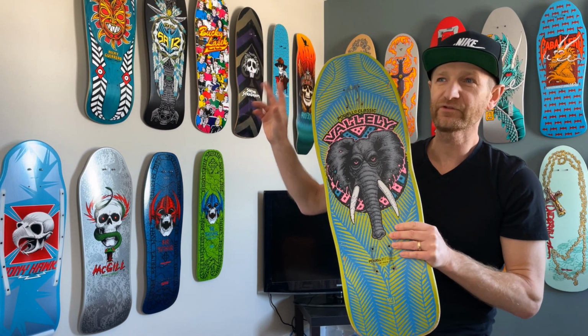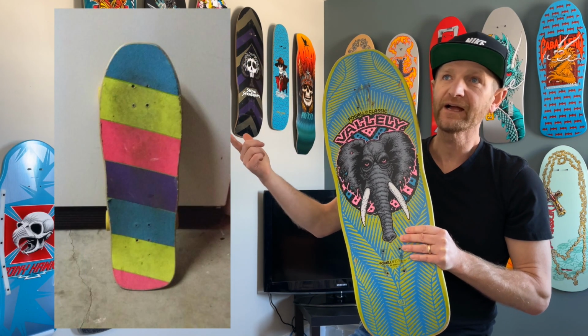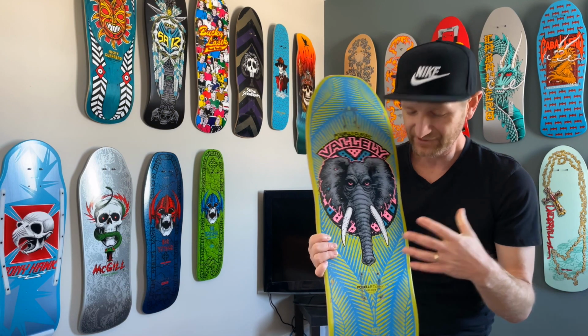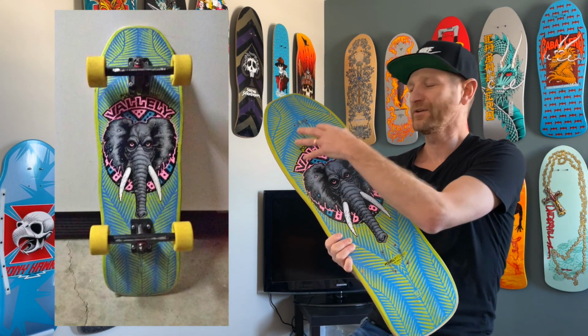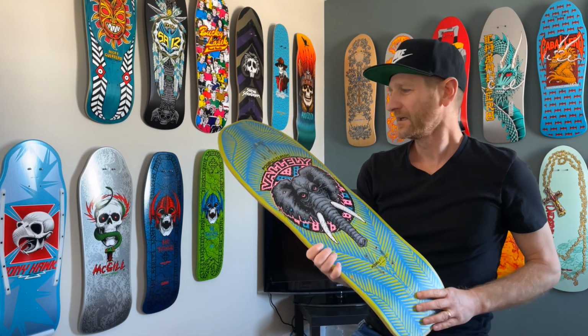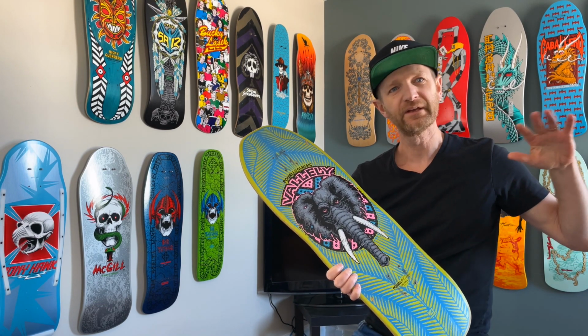I'm going to try to find a pic of when I bought it, or the ad that showed the grip tape that was on it, and it also came with longboard trucks and wheels. Long story short, I ended up selling those longboard trucks and wheels. I picked up the complete for 90 bucks on a site called Craigslist when we were out in BC.